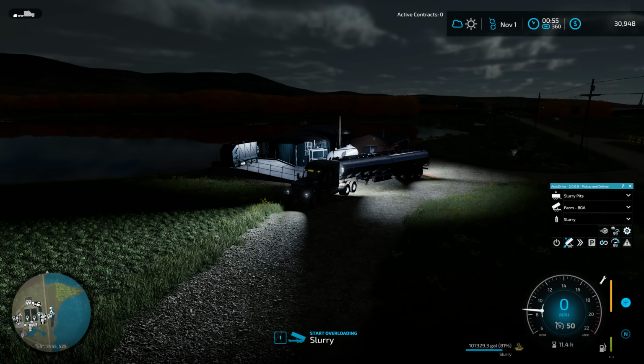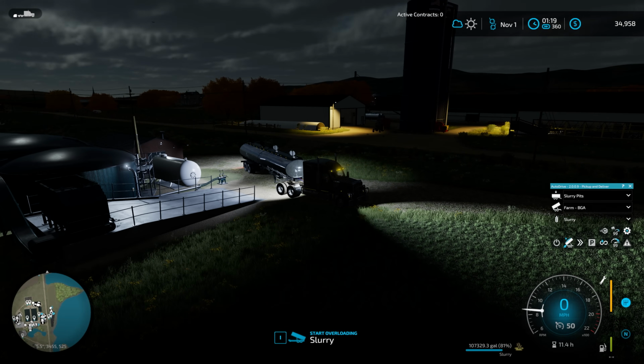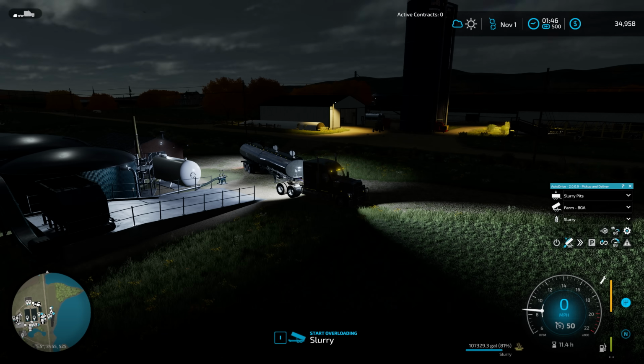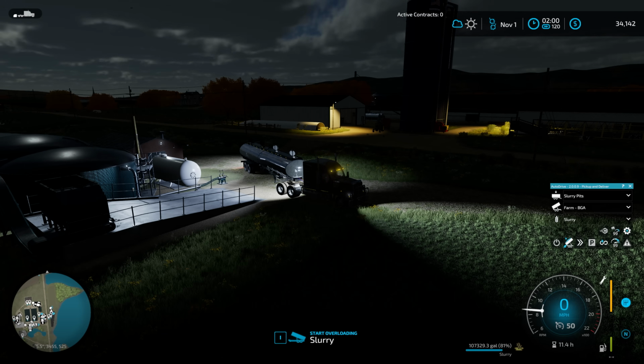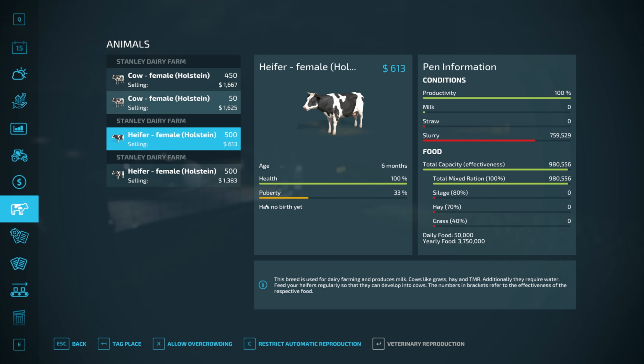And once again, a reminder, since we installed the enhanced animal mod, only one of our 3 barns of cows are currently producing milk, so we're going to see a much higher production rate here soon. Let me just jump in here. So this barn is not yet producing milk now. We've got just a smidge more to go. The puberty line has been kind of extended.